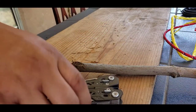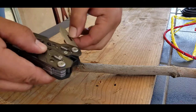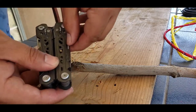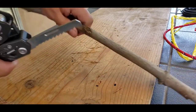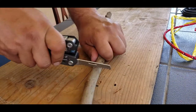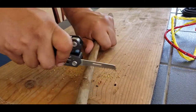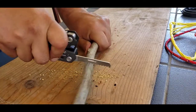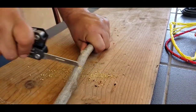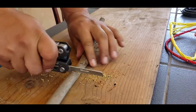The saw on the Gerber Truss is around 2 inches long and is noticeably thicker than the saw on the Signal. It exhibited less flex than the Signal as I sawed into a small branch, but the unwieldy ergonomics of the Truss reared its head again as it was extremely uncomfortable to hold as I sawed into the branch. On the plus side, I did like the knife-like cutout to assist in opening the saw, and the fact that, like all the tools on the Truss, I was able to access the saw without opening it up.